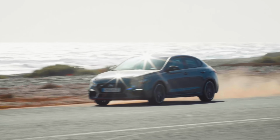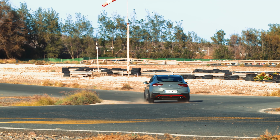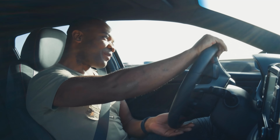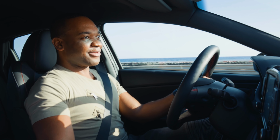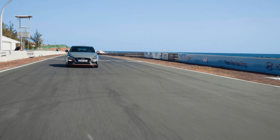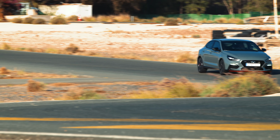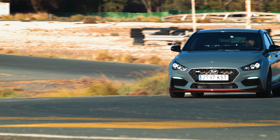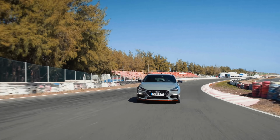Again, there are faster hot hatches. There are cars with better dynamic ability, especially at 10/10. But can I think of another car that I'd rather be in right now? Not really. The best feature of all, that obnoxious exhaust. It just pops and bangs on the overrun like you wouldn't believe. They might be pitching this Fastback model as a more sophisticated car than the hatch, but it's still very much a thug.